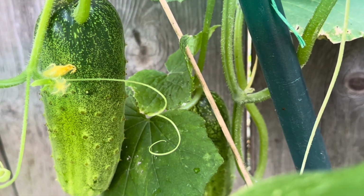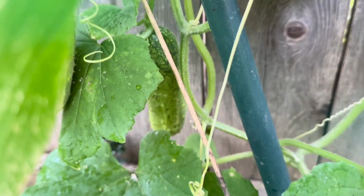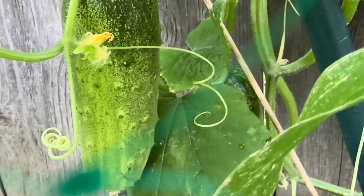So here's the cucumbers again. Look at that. There's a nice picture. You can see there's one down here too. Yeah, so they're growing. That's pretty good. There we go. So the cucumbers aren't too bad here this year.